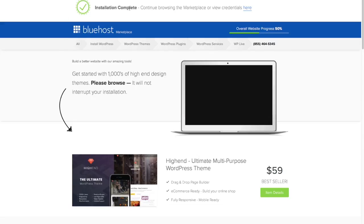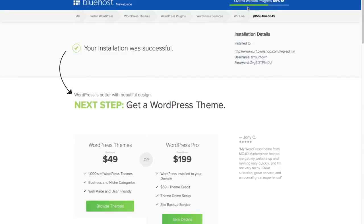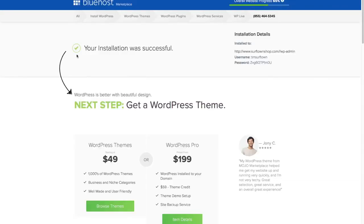So we're going to go up here where it says installation complete, and we're going to click here to view our credentials. And we've got this message here that says your installation was successful, and we can access our website here using this link, and we just want to make sure you remember that URL because you're going to be able to use that URL later to access your site. And then we've got our username that we signed up with and our password here.